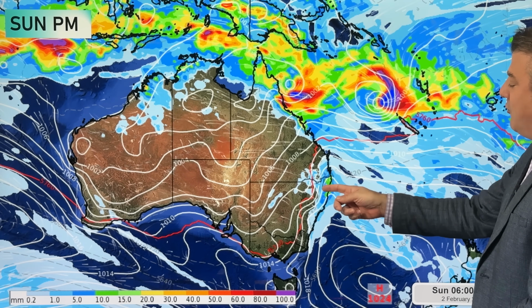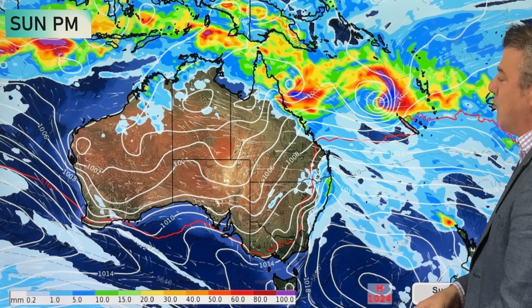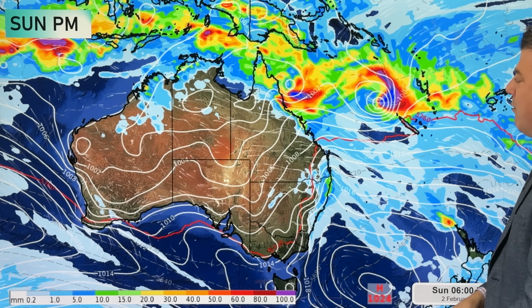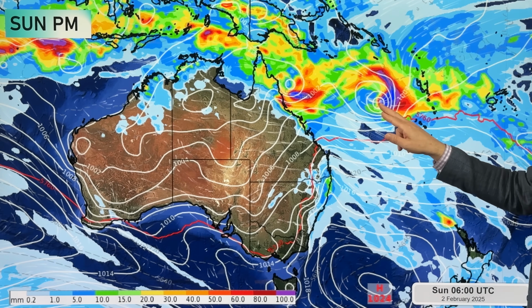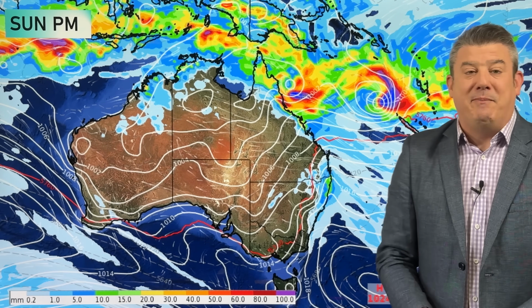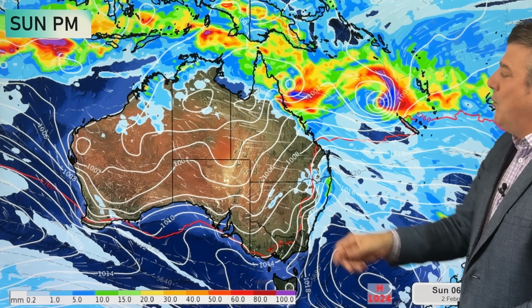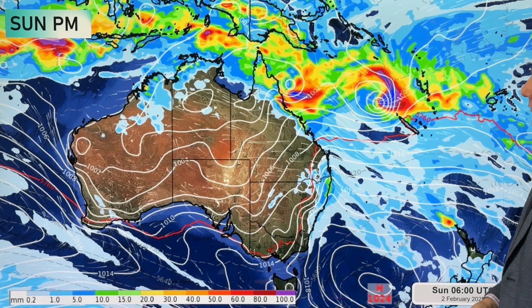Some of those showers could become a little bit heavy, may even sort of set in as rain for a time. But up here, look, you've got these two lows spinning away in the Coral Sea. This one here closer to New Caledonia, the one that I think is worth keeping an eye on. But obviously this other one up here driving in some heavy rain as well into the coastal side of Queensland.